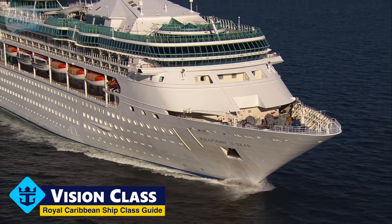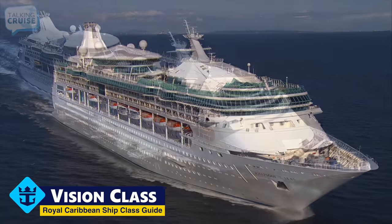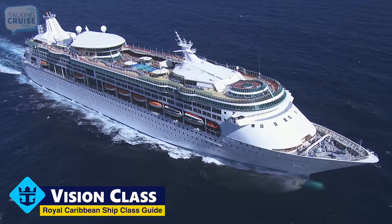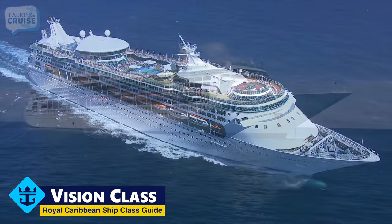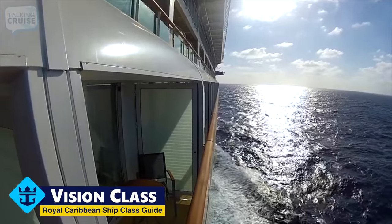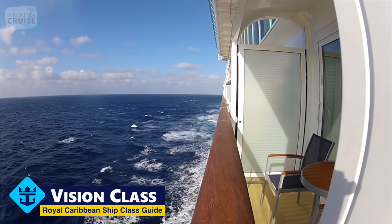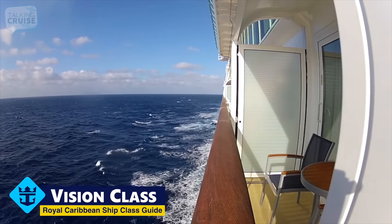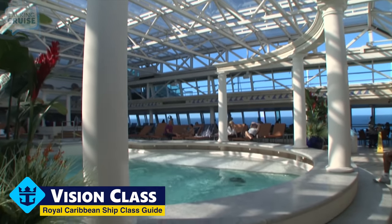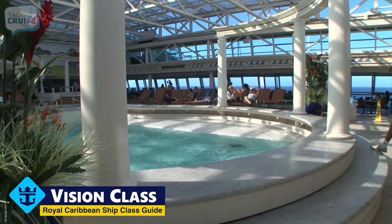Currently the oldest vessels in the fleet, Vision-class ships were launched between 1995 and 1998, and of the original six ships in this class, there are four remaining. With two full decks of balcony staterooms and suites, Vision-class ships made the once-out-of-reach balcony stateroom more accessible for cruisers. These ships were also the first to feature Royal Caribbean's adult-only solarium.